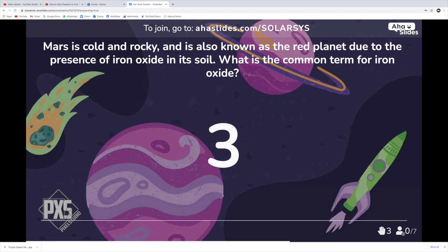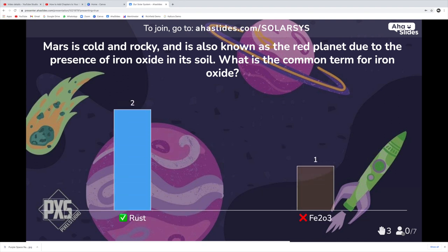What do you call iron oxide? Alamak, you all don't get it. Rust, correct! Fe2O3 also can lah, but it's not a common term, that's a chemical term lah.